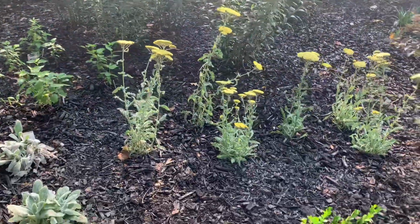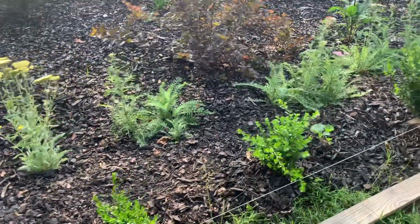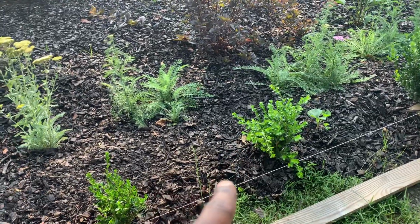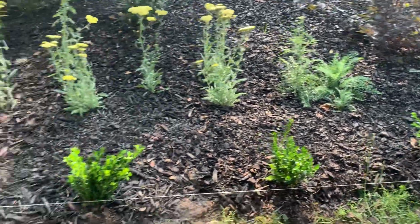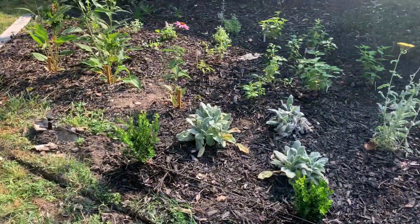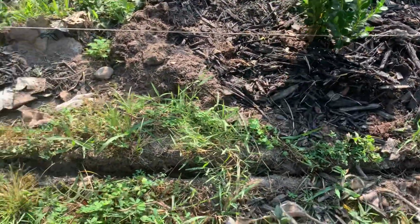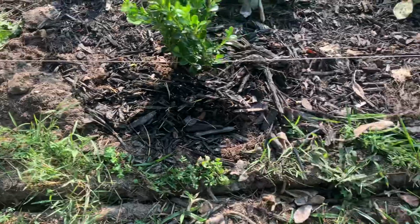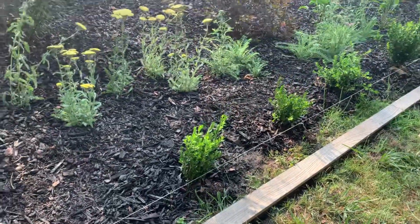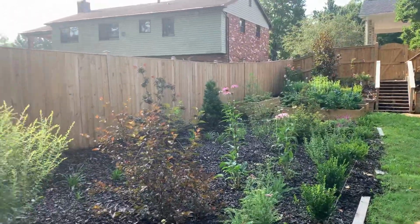All right, here's a little hedge I continued on yesterday. That one right there was where I continued on yesterday, and I planted these other 4. So yeah, it looks kind of rough, but like I was saying, I'm trying to create a nice straight edge. So that's part of my garden task for today. Okay.